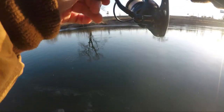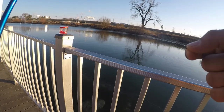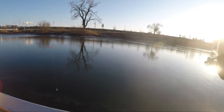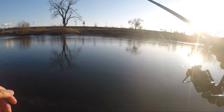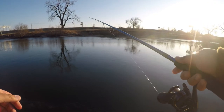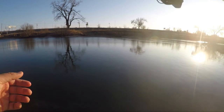Trout. Oh, he came off. Barbless. Well, that just means I gotta put more pressure on them. That didn't take long at all. Let's see if we get another one. Picked it up pretty fast there. Picked it up. Oh, there goes another one. Here goes. Oh, there goes.